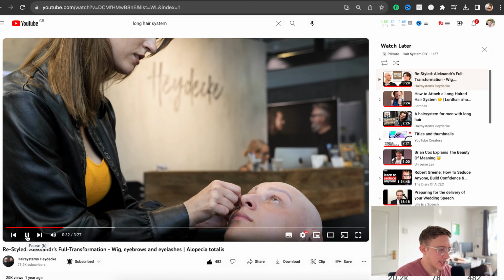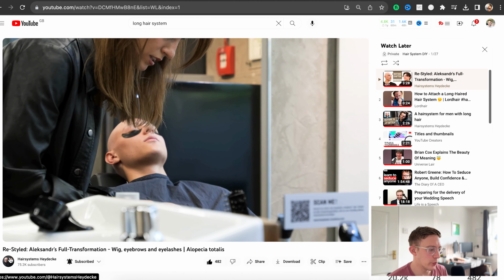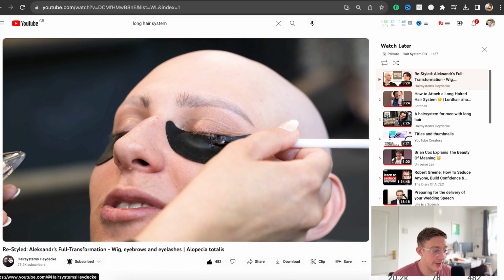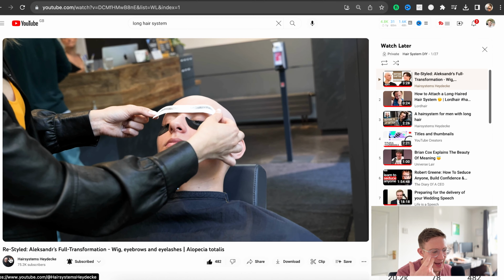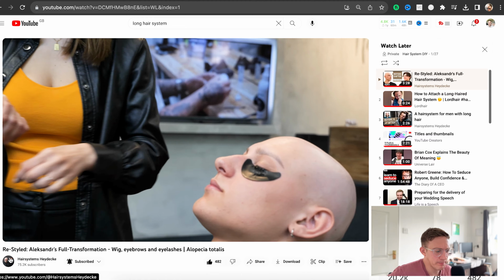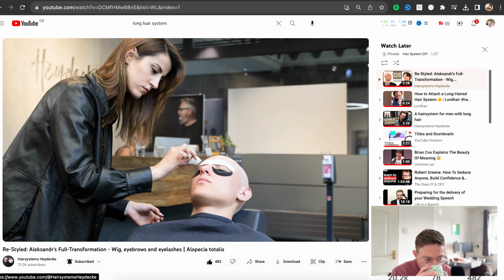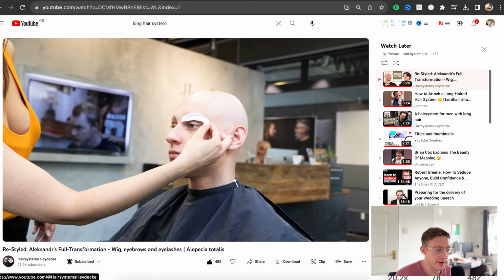Okay, so this is Heydecke, which is a German sort of hair system wig provider. And you can see this guy, he's got full-blown alopecia. I think this eye thing sort of gets rid of bags under your eyes. Quite intrigued by it. And you can see sort of like the fake eyebrows going on. Those eyebrows look pretty good, you know. They look pretty good. You wouldn't know they're fake.